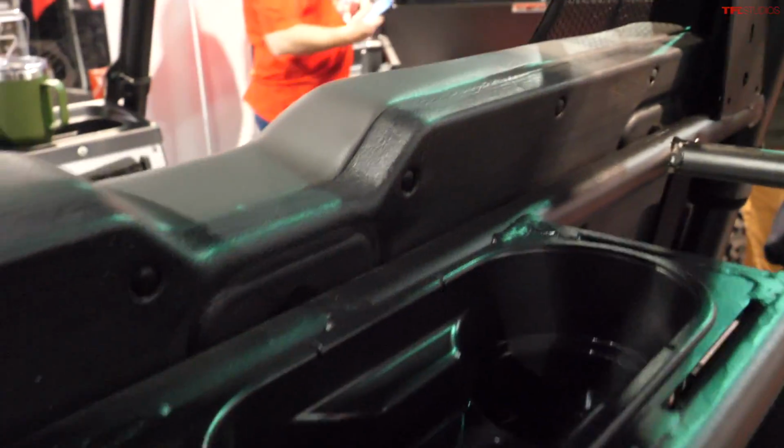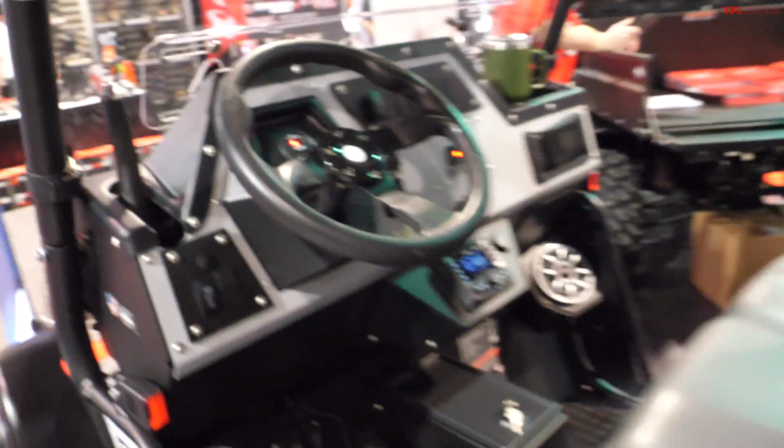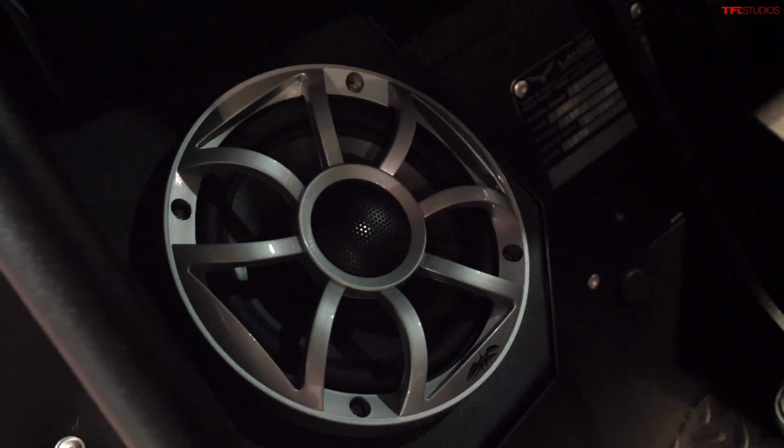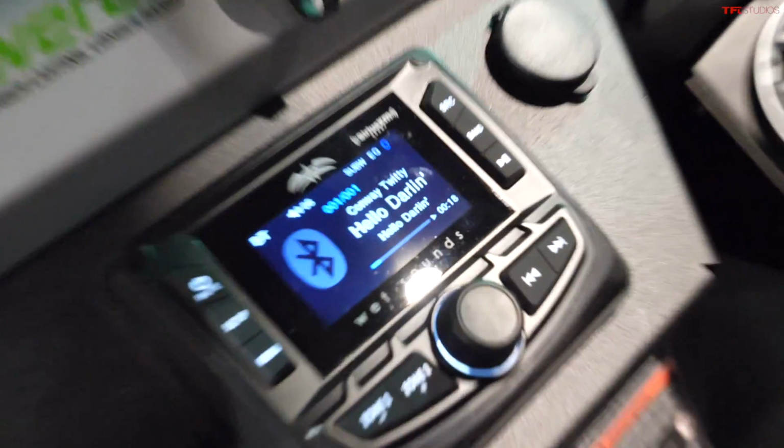Grab handle and some cup holders for the back seat, and now we can get to the fun stuff, which is the front seat. So you've got a parking brake up here, also some mirrors, and this model is pretty fully loaded. So as you can see, it's got a sound system, speakers down there, and a pretty cool looking head unit actually for controlling your music.